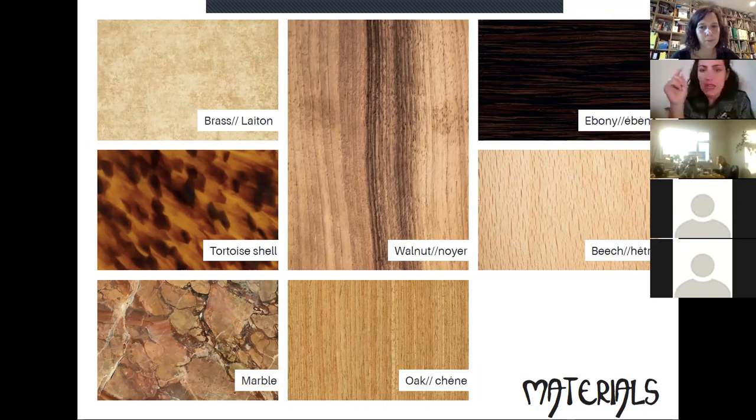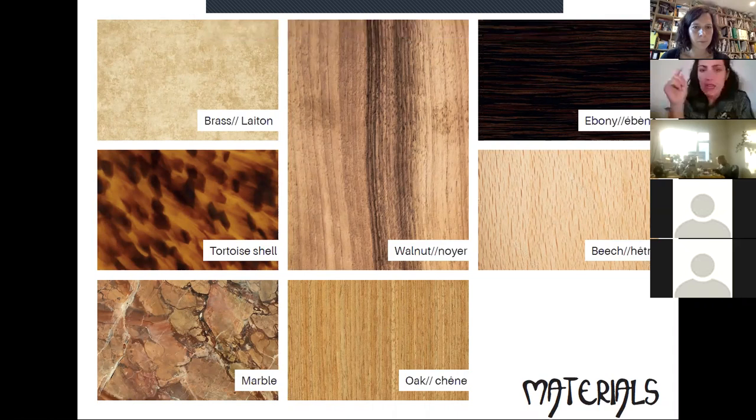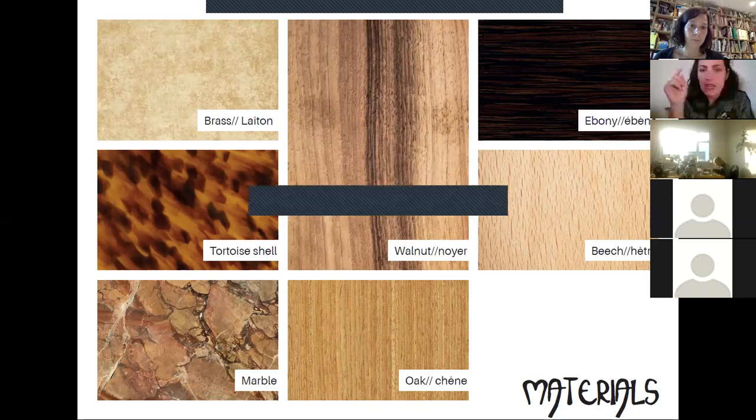And walnut for the spur, but the techniques to dry the wood improved. So the ebonist, the cabinet maker, could work on a structure that did not move through the ages, which is better because it doesn't warp. And at the end of the 17th century, joiners started to use beech wood to make chairs because of its resistance and its flexibility. So ebonists used a range of materials to make the marquetry.